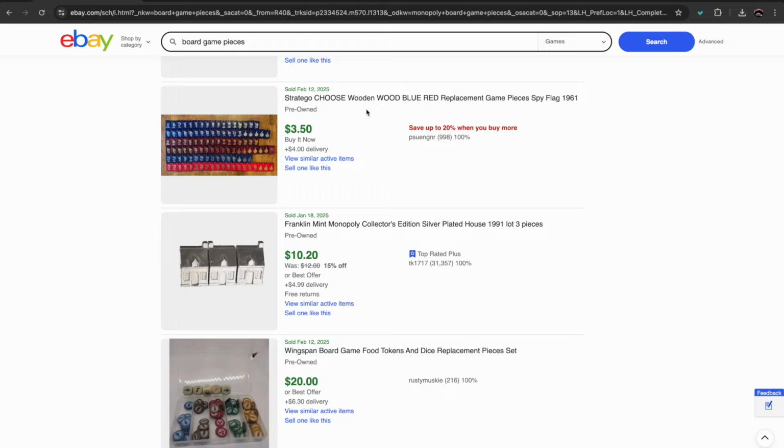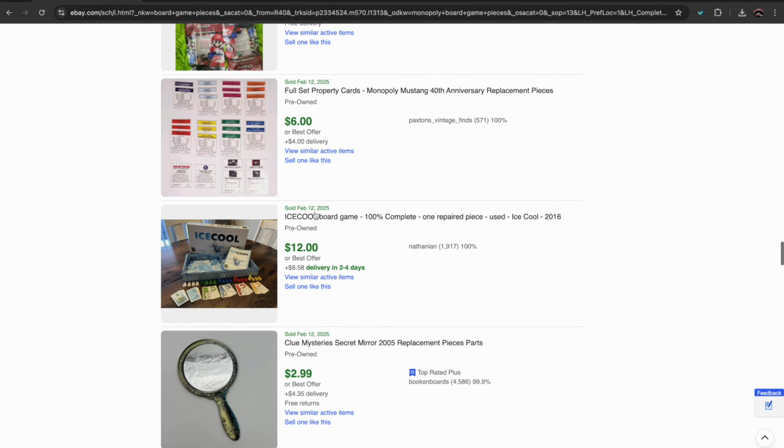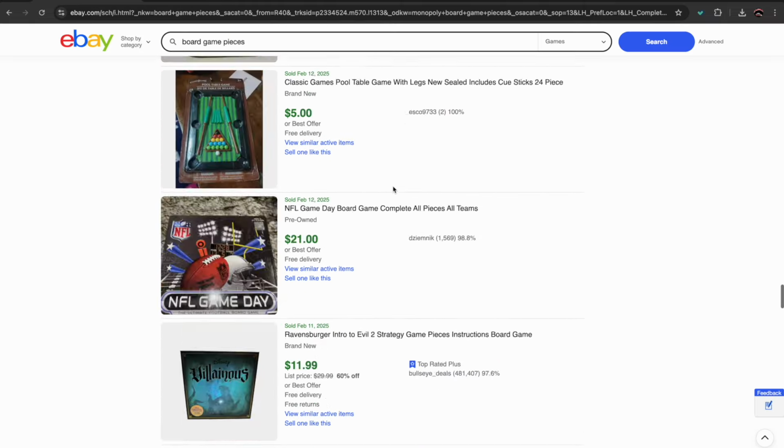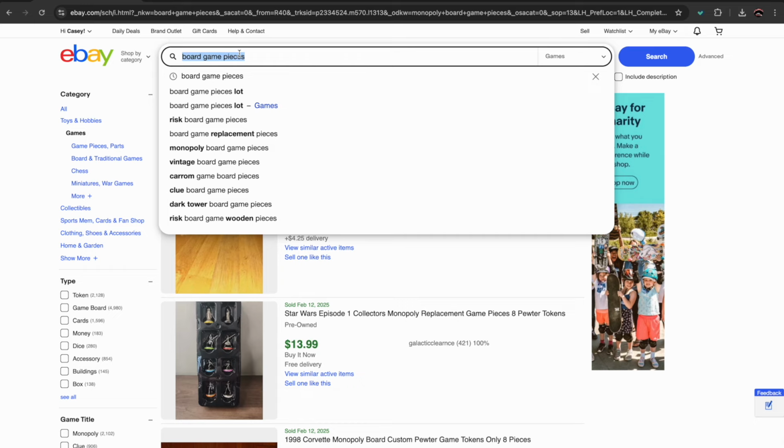So many. Here's a set of Stratego. This only sold for $7.50, but still something that sells. Tons and tons of things sell that are board game pieces. Clue, Monopoly, Stratego, you name it. All right, let's move on. We got 1, 2, 3, 4 more left. So that was 21. Let's go to 22.